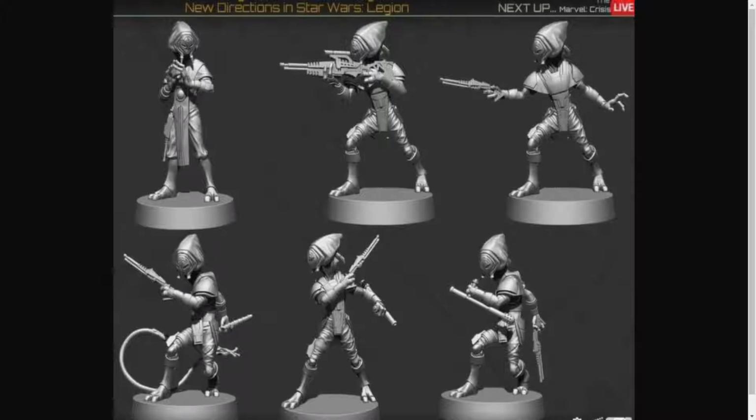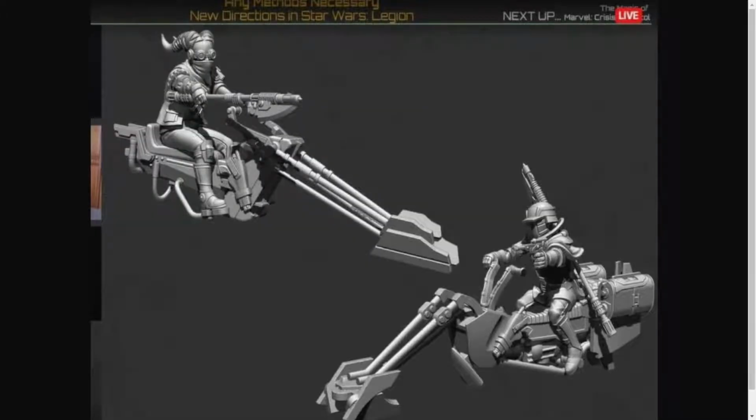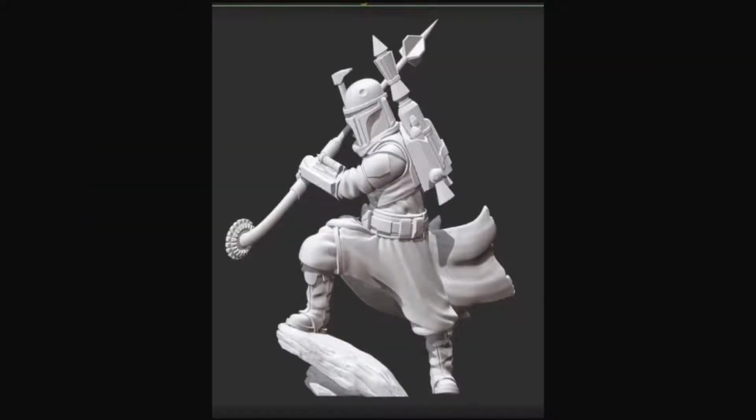Cool. And they announced that Mandalorian stuff is going to be in Legion. So like Mando, IG-11, the Dark Troopers, all going to be. Ahsoka is getting a model as well. So Ahsoka fans, I guess she's going to be in Legion. There you go.